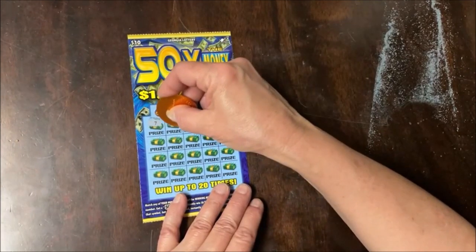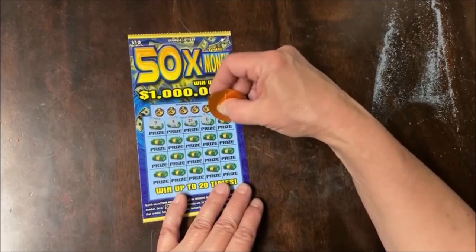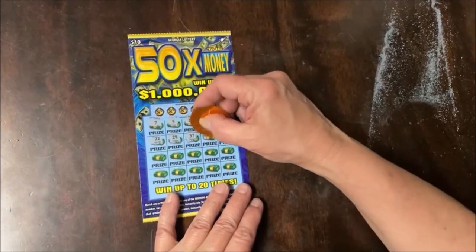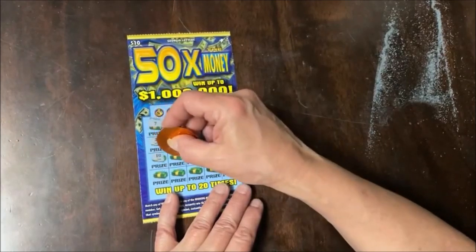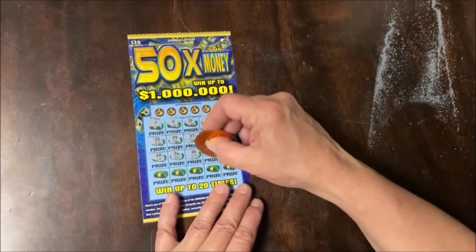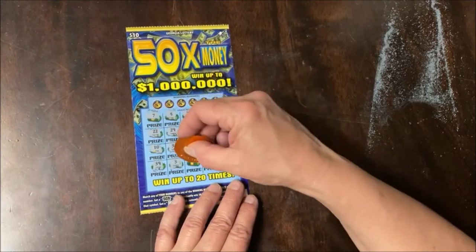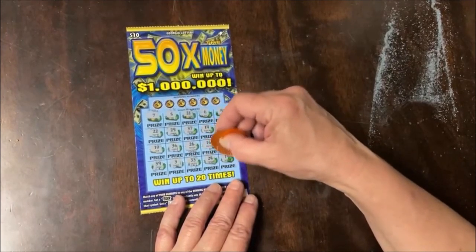Number 7. Number 5. 21. 6. 9. 22. 29, 37, 14, 12, 10, 36, 26, 16, 17, 39, 3, 33, 24, and 19.